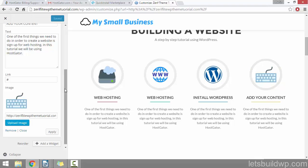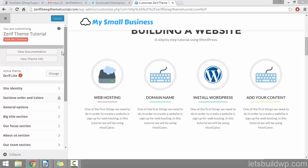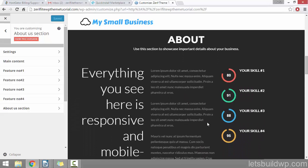Once we've saved our options, we can just scroll up to the top on the left hand side and click the back pointing arrow. Then we can click it again. Then we can just click into the next section, which is our About Us section. And if we scroll down on the right hand side, we'll see that the About Us section is here. In the example, rather than making this section about me, I'm actually going to make it about WordPress. But this is where you could add some interesting information about yourself, including your different skills.